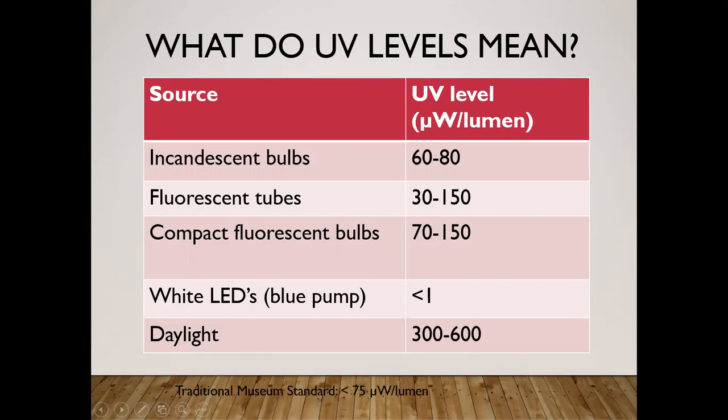Now, the traditional museum standard for UV is less than 75 microwatts per lumen. And this is based on early work on lighting standards from the mid-20th century, when incandescent lights were the only real option for museum lighting. So when people were coming up with museum standards, they sort of looked at the lights that they had, and when they decided that this much incandescent light was acceptable, they said, well, if that's acceptable, then the UV level in that light's also acceptable. And that's what we're dealing with at the time. But there's no real reason to stick with the standard with the options that are now available.